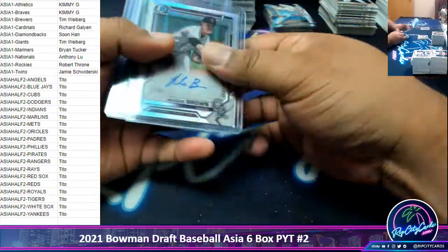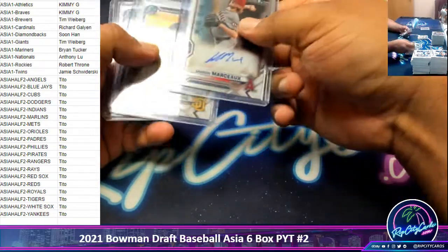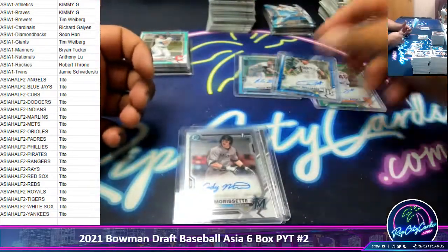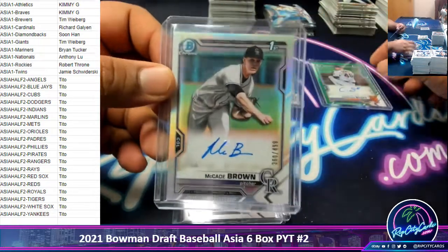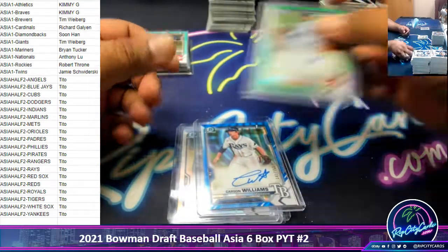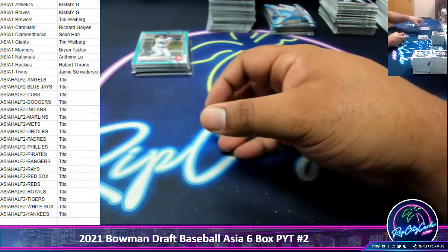And the autographs. About half and half. So half were numbered, the other half were not. Got Marshall Angels, Cops Padres, Morissette Marlins, McCade Brown, 499 Rockies, Carson Williams to 150 Rays, and Christian Scott to 99 Mets to wrap it up.